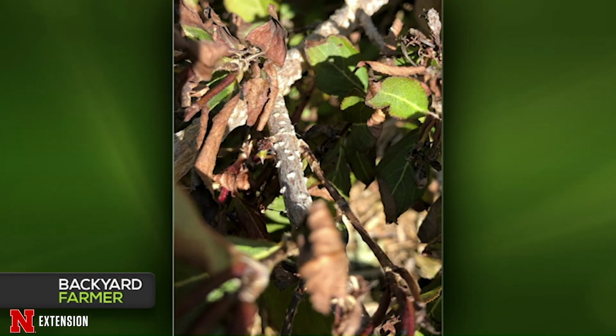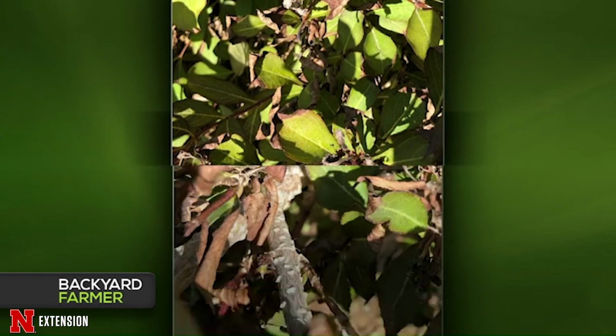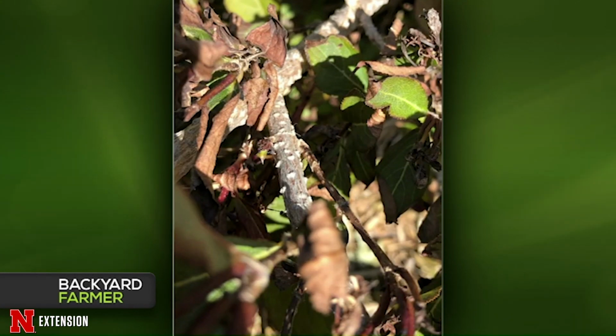All right, so your next 2 are a Weigela shrub, 5 or 6 years old this spring. Saw some dead tips, which is typical. Now seeing these little white things all over it. What is that? So my first thought was scale, but it honestly doesn't look like scale to me. It's a little too uniform along the twigs. But to check, go against the twig and scratch it with your fingernail. If it comes off easily, it could be a scale, but it just might be part of the plant. All right, thank you.